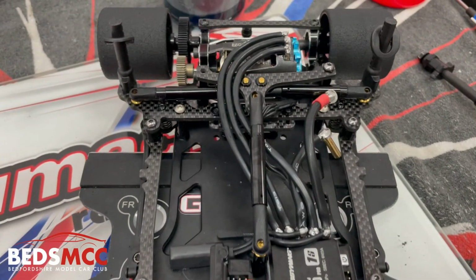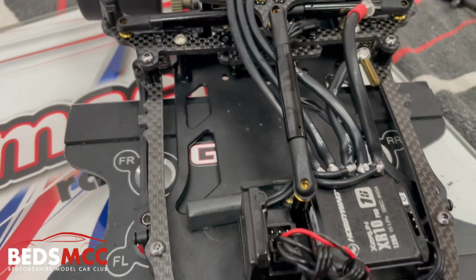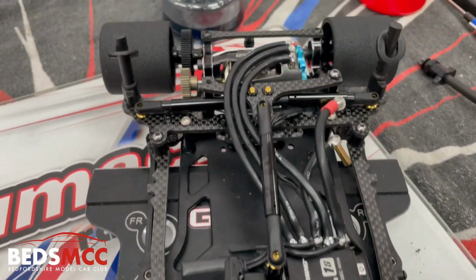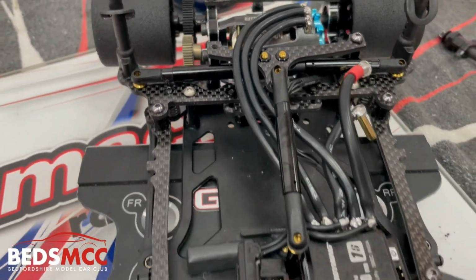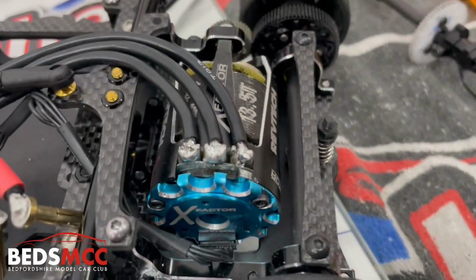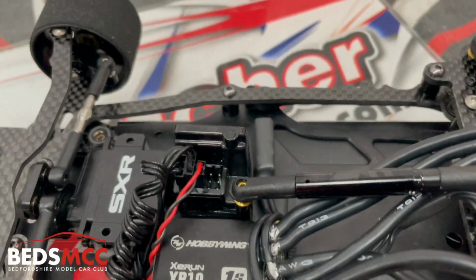So what car have we got here? This is the Eclipse 5. This is an LMP car, Schumacher's latest offering to the LMP range. What motor and ESC are you running then? It's Trinity RevTech and the XR10 Pro. Awesome stuff.